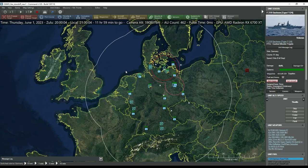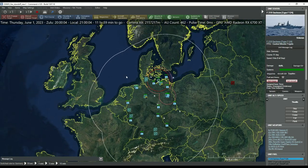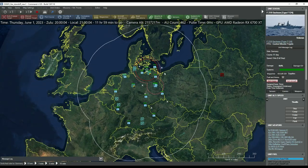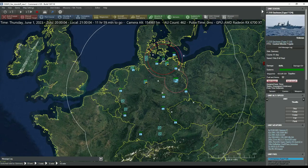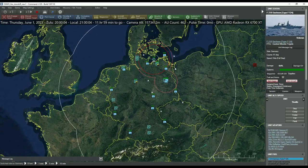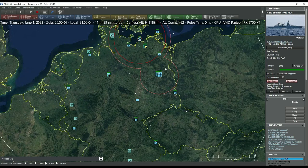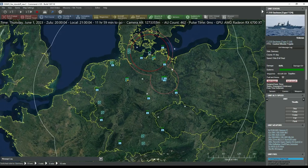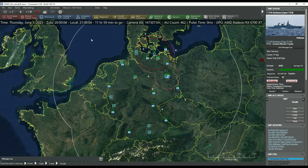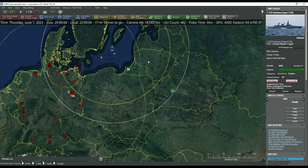Today we're gonna take a look at a little scenario, a Russian standoff strike on Berlin. Of course there's not supposed to be anything political about this, it's more looking at the platforms involved and their capabilities. And of course we're going to do it in Command Modern Operations. Alright, so let's take a look at the strike first.